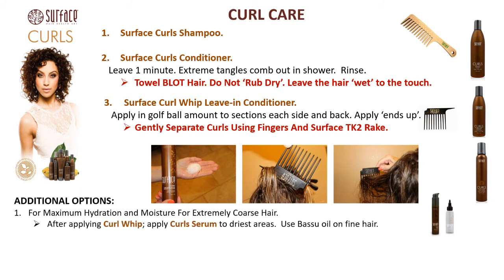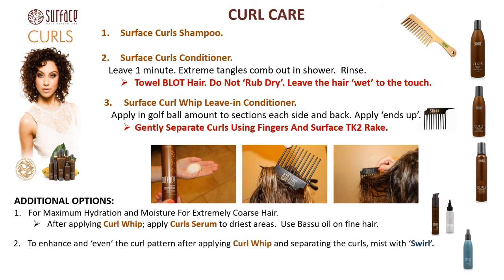For additional options, for maximum hydration and moisture for extremely coarse hair, after applying the Curl Whip, apply the Curl Serum to the driest areas. Use Basu oil on fine hair. To enhance an uneven curl pattern, after applying Curl Whip and separating the curls, mist on Swirl. To strengthen weak hair ends, use One Shot.